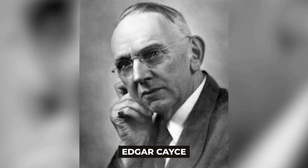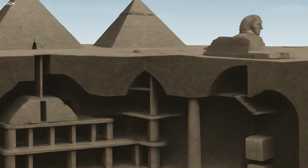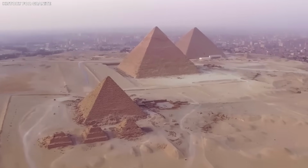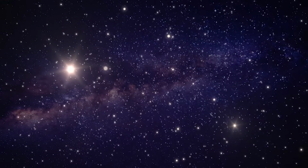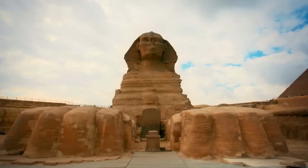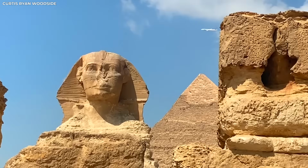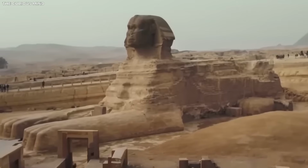The tale gained new life in the early 20th century through Edgar Cayce, a man known as the Sleeping Prophet. In trance-like states, Cayce claimed he saw visions of survivors from Atlantis who had hidden their knowledge under the Sphinx, safeguarding blueprints of their technology, records of their history, and secrets of the stars until humanity was ready to rediscover them. Most historians dismissed his words as fantasy, yet the public imagination seized upon the idea. The thought that beneath the Sphinx, a vault of ancient wisdom waited was too powerful to ignore.